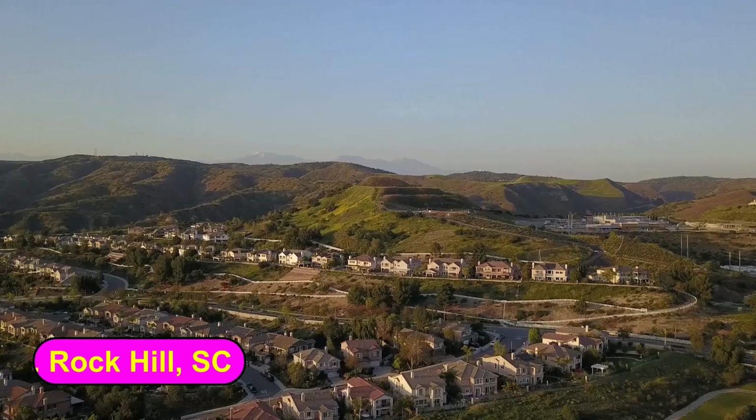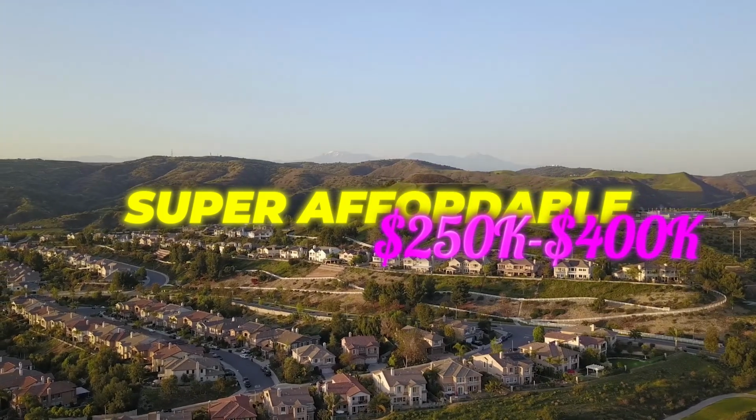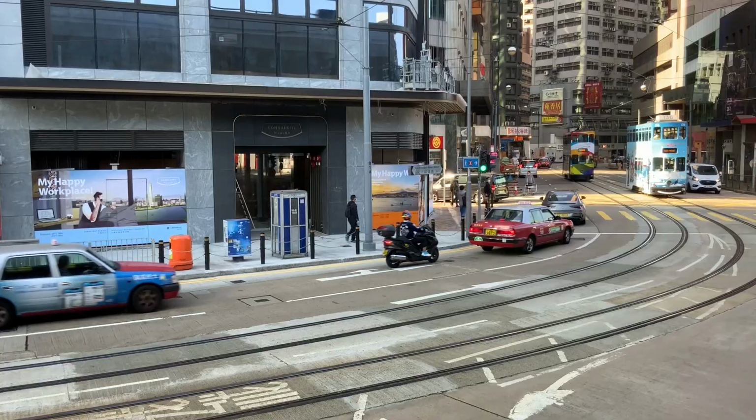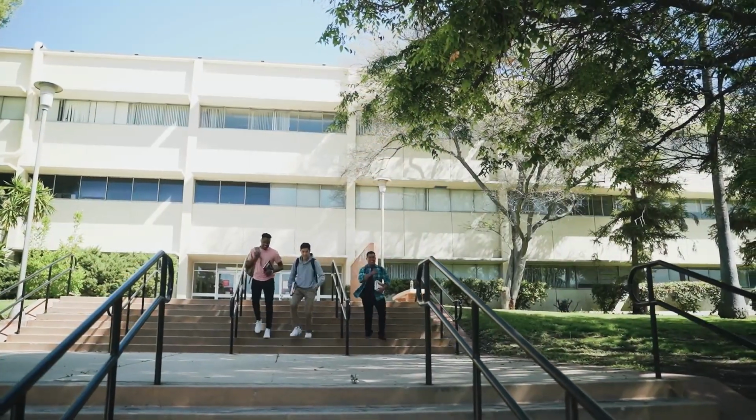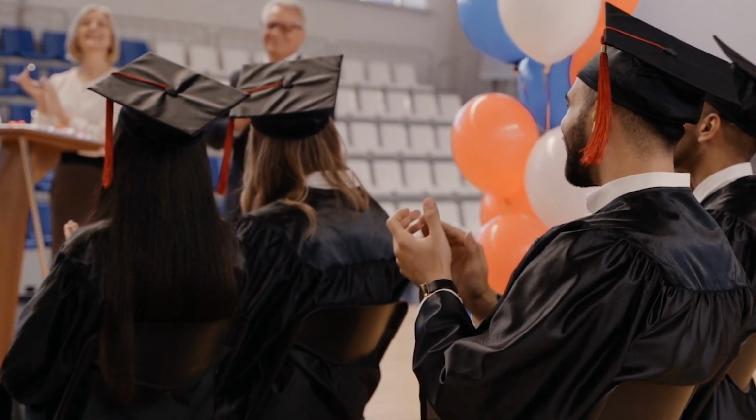All right, now let's go ahead and talk about Rock Hill, South Carolina next. This awesome city is super affordable, tons of $250,000 to $400,000 options. You also have downtown Rock Hill, which is booming. You have Old Town, Fountain Park, Knowledge Park, revitalization, tons of things. Also, Winthrop University is in this town, making it super lively and youthful, but not an insane college town like you might expect. It's a pretty chill college town overall.